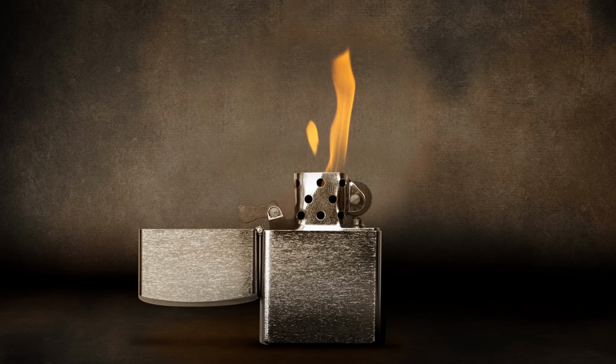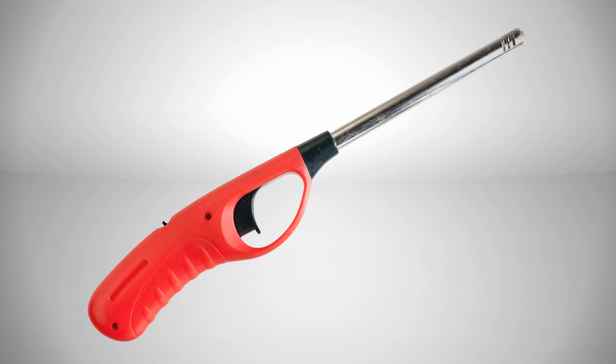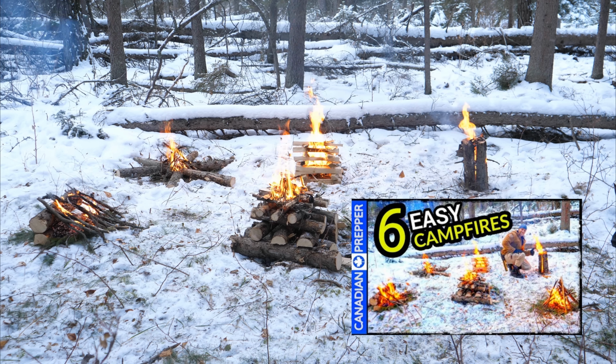However, there may be a situation where you want your ignition source to function independently of your having to hold a button. To be honest, if you're intent on putting a lighter in your bug-out bag, put a barbecue lighter in there. This will give you the length from the flame that you need to light a fire in almost any configuration. If you want more information on campfire setup, check out my video I did on the topic here.